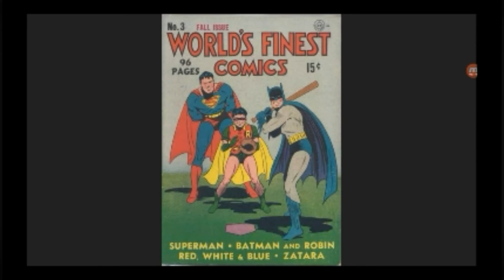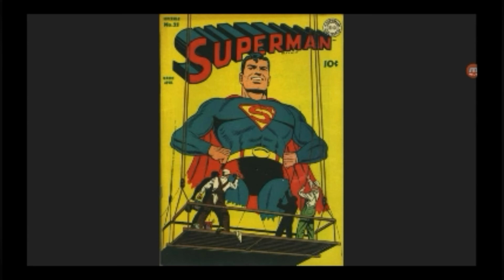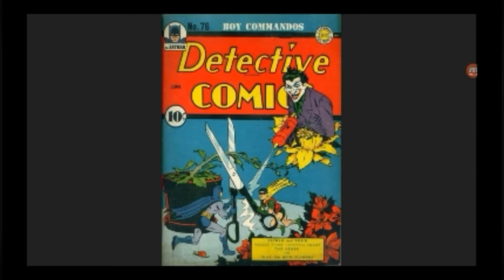So next, World's Finest number 3. The first appearance of the Scarecrow. And Sandman begins its series, and its last Johnny Thunder, I guess. Okay. At number 9, you have Superman number 21. That's a cool cover, I thought. And then at number 10, you have Detective Comics number 76. That's kind of cool.